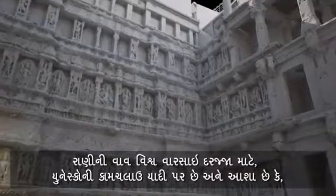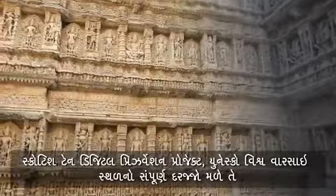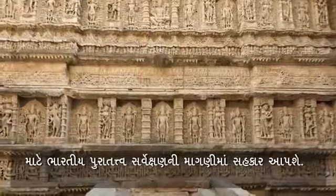Rani Ki Vav currently resides on UNESCO's tentative list for World Heritage status, and it is hoped that the Scottish Ten Digital Preservation Project will contribute to the Archaeological Survey of India's bid for full UNESCO World Heritage Site designation.